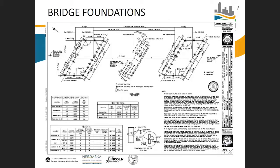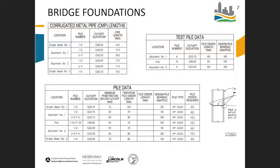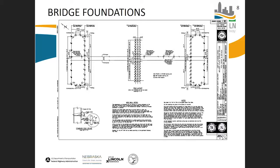This is our typical geotech sheet on the bridge plans. Just pay attention to where we've got test piles. We'll be doing those, so give our group a call, or go through the project manager, and let us know when we need to get out there. Highlighted too is an example of the CMP lengths and your pile test data. Also note there's an MSE wall note on the plans about when you can drive pile.